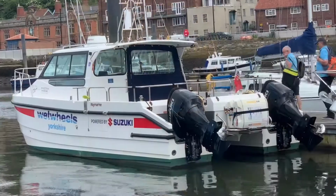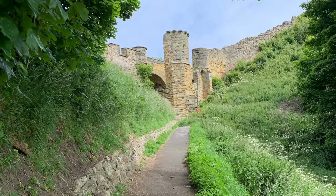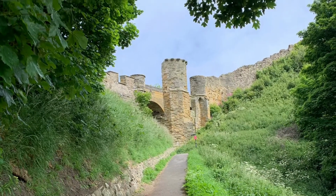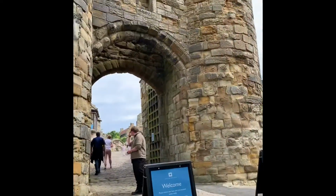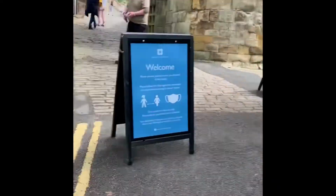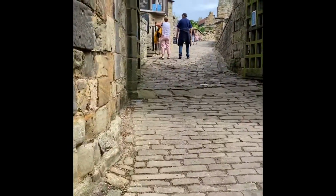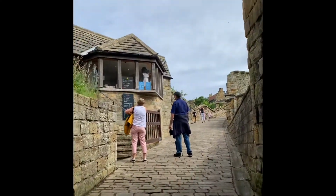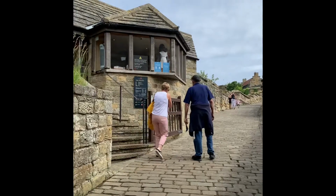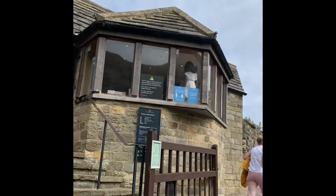So last Thursday Paul went with his brother on the Wet Wheels cat. Mally and I went up to have a look at Scarborough Castle. Founded in 1138 by William Le Gros, Count of Aumale, I think that's how you say it, it stands on a massive headland of rock with a harbour beside it, and developed over the years by many English kings, becoming one of the most important in the north of England. It was a garrison from 1645 and continued in military occupation into the 20th century.